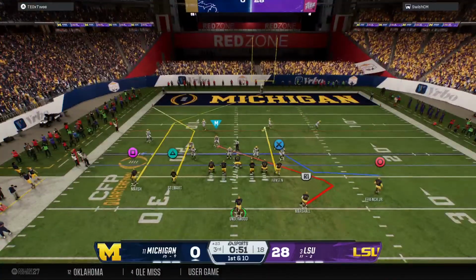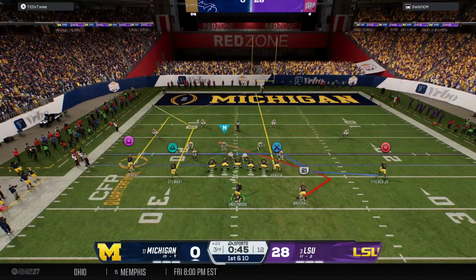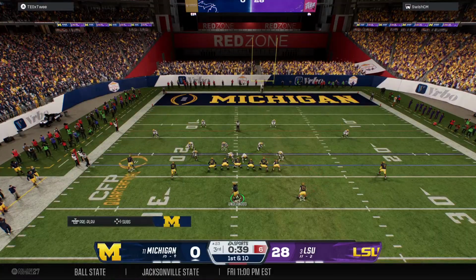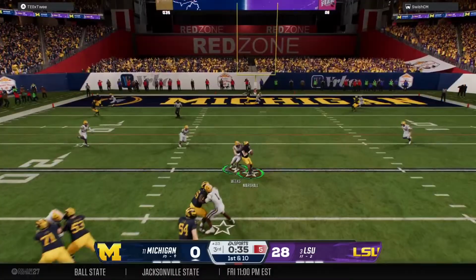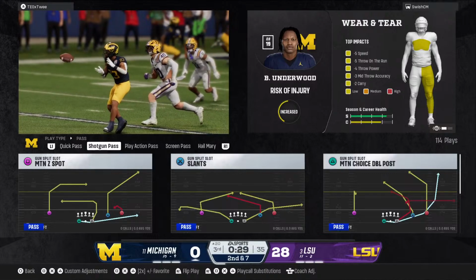The Wolverines moving quickly down the field here. Here comes a 1st down pass attempt. Caught over the middle. It's Marshall. They stop him after a short gain. It's not a 1st down.